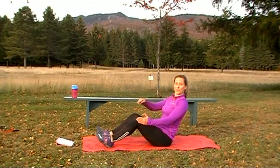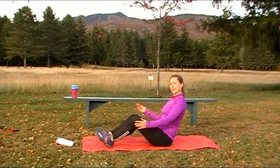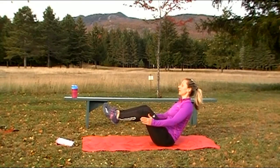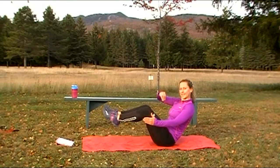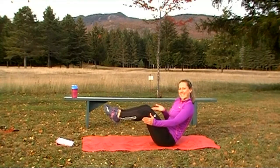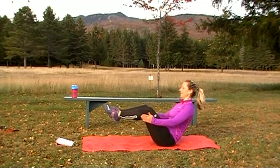So it kind of looks like a boat position. If you want the boat to float a little bit more, get your feet up. Make sure you find that sweet spot so you're not sitting right on your coccyx. Okay, so you're more like hanging out on your sacrum. All right, keep it up.